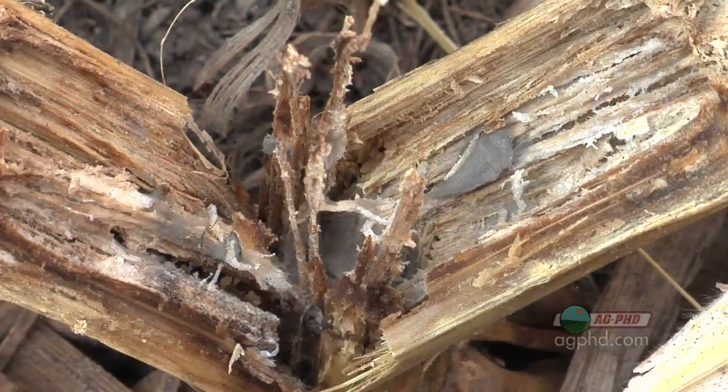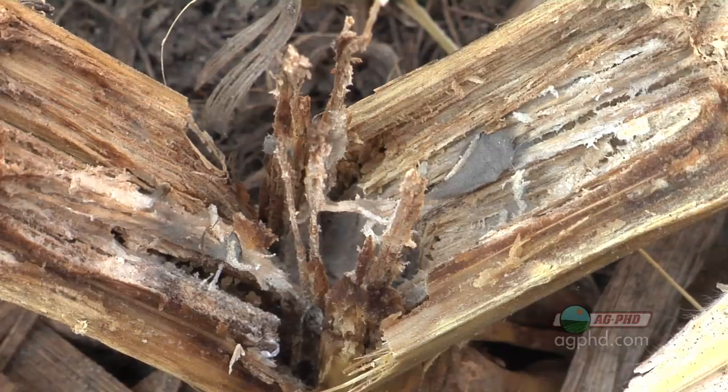And also, as we mentioned with soybean aphids earlier in the show, once you've got that feeding, you're going to have disease that gets in, which is going to result in stalk rot in corn.